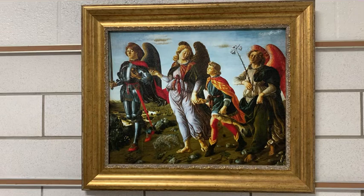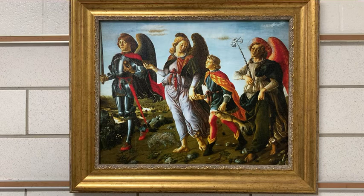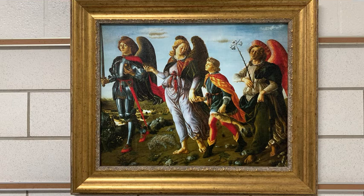It was painted in 1470, and if you zoom in a little bit here on these figures, it really looks like an early Renaissance painting. It's heavily inspired by the idealized bodies of the Greeks. Botticini wanted to show the classical grace and beauty of the human form. His angels have human bodies, but they are so mighty and huge that Tobias, who was a grown man, looks like a child in comparison.